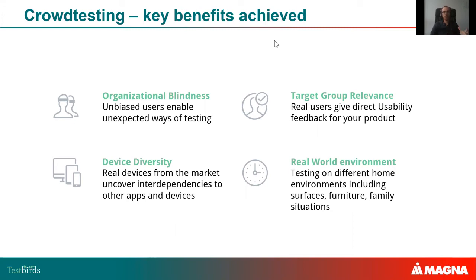What is important about these target groups is that the third key benefit is that they bring their own devices to the testing. So you can make sure that you involve the vast majority of iOS devices and Android devices in the testing. Especially if you think about, for example, the iPhone 12 that was just announced yesterday. With our crowd, we have a lot of very active users that are very keen to get new devices, but also keep old devices in their drawer, literally. So we can make sure that we can benefit from this device diversity.